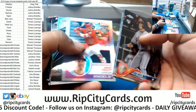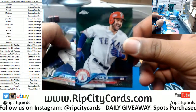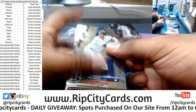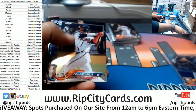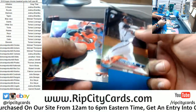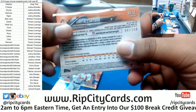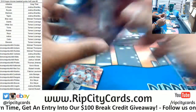Granite Twins rookie, Trout Angels insert, Judge Yankees insert, Dominic Smith Mets insert, Joey Gallo of the Rangers, that is to 99. Acuna Braves rookie, Bridwell Angels rookie, Donaldson Blue Jays refractor, a prism Brinson Marlins. Speaking of the Marlins, Sandy Alcantara, the rookie auto to 250. Five autos per box in the jumbo.